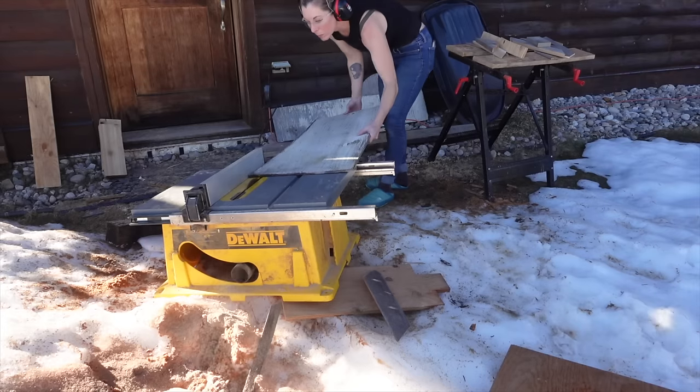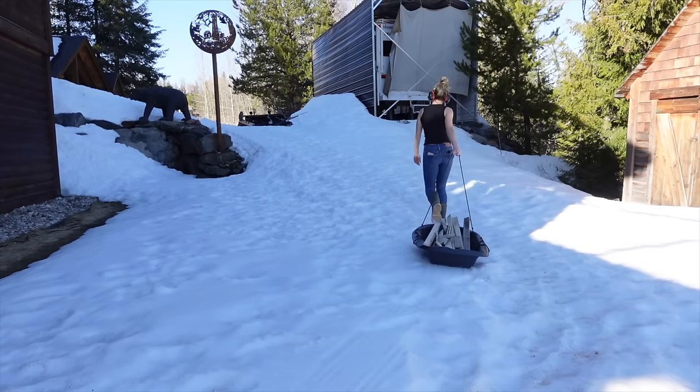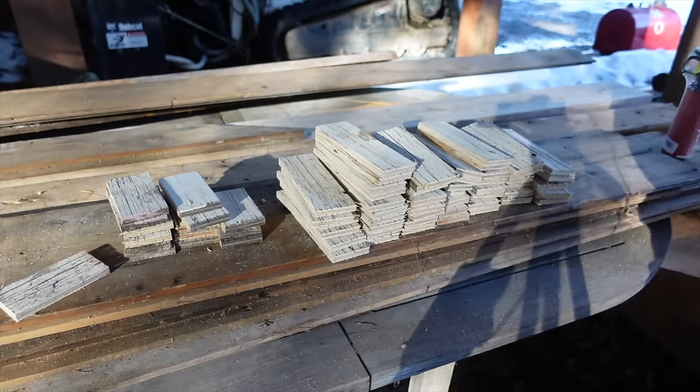So anyway, what I ended up doing was taking all of that and ripping it on the table saw into 2-inch strips, and then I cut those on the miter saw to 6 inches. So I created little tiles. These little tiles I'm going to use to make my kitchen backsplash in the cabin. I guess a herringbone pattern was the idea. I could play around, but herringbone was what I was gonna do. I did a little demo of that last night. Now, where I'm at is that I have this whole bucket full of these little tiles.